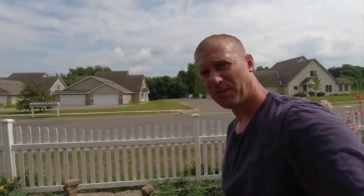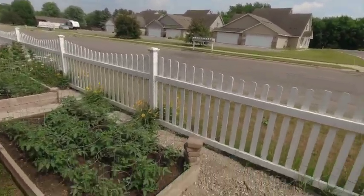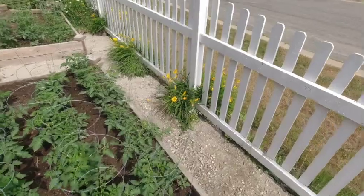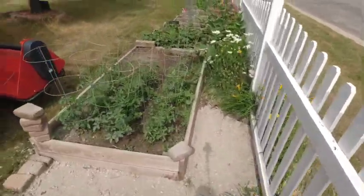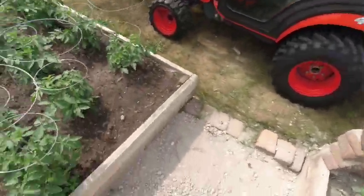Just with the little I've done so far, it already looks so much better. Look at this, looking good. Nice little area to walk around in here. That looks better.